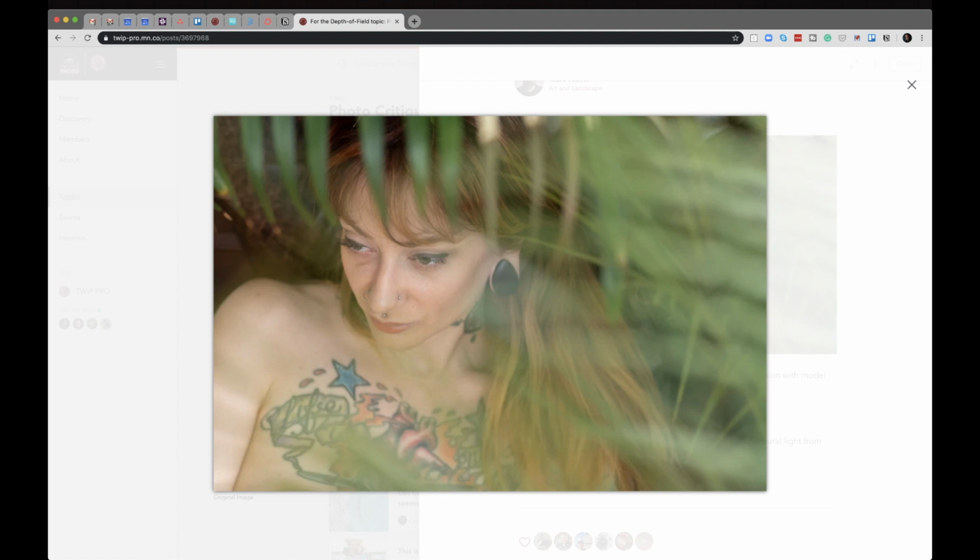I love the depth of field use in here, but I feel like we have a little too much room on the right side, camera right. And she's looking out of frame, which I'm okay with. Looking out of frame is great. And then her right shoulder feels a little tense to me. It's pulled up a little too much. I wish it had been more relaxed.